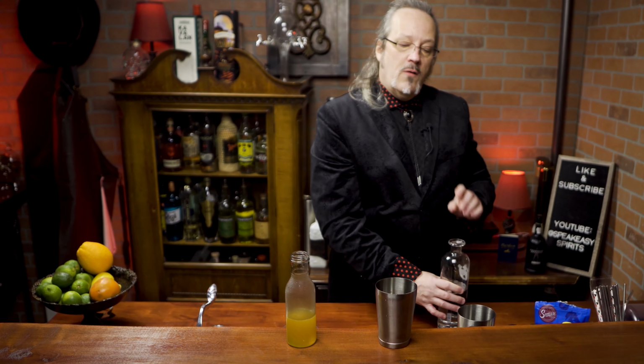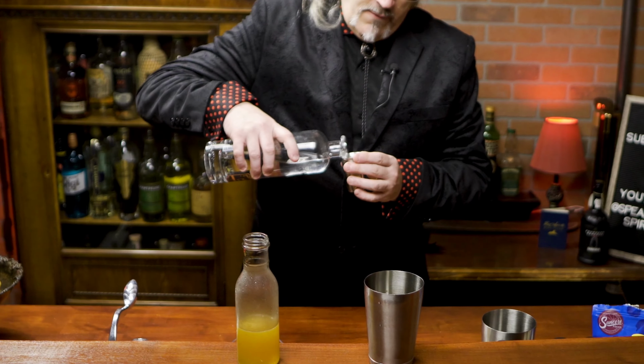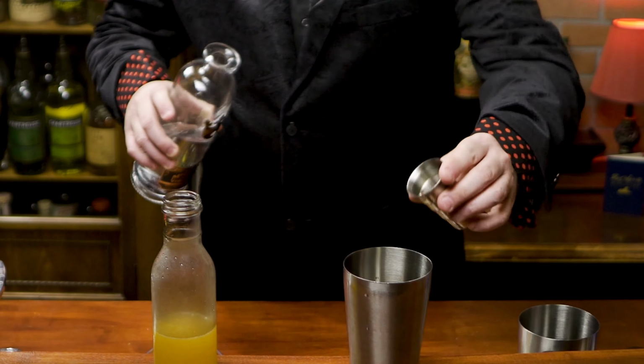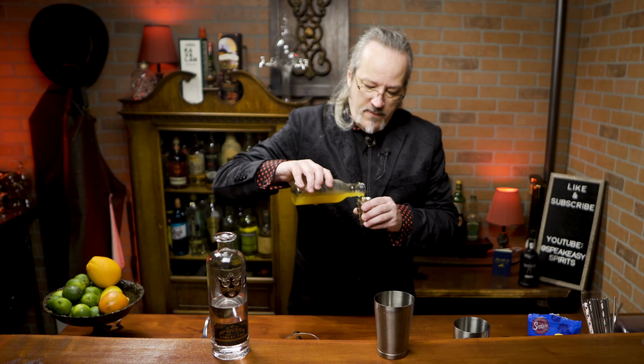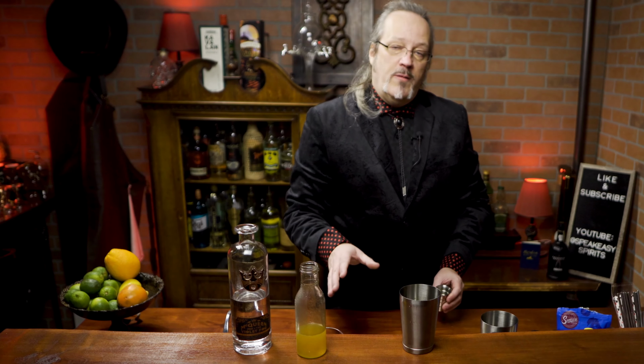So to the shaker, we're going to add 2 ounces of gin. Now you can use your favorite gin here. I'm using McQueen and the Violet Fog. This is a contemporary style gin that's just a little sweeter than a lot of dry gins. Now 3/4 of an ounce of our persimmon syrup. Now if you just want to make a regular Ramos Gin Fizz, you would just use regular simple syrup here.